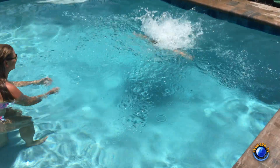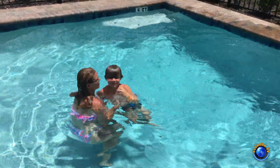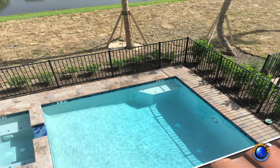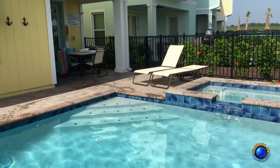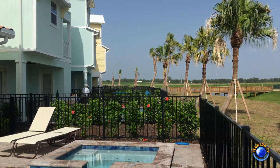Outside at this particular 3-bedroom home, guess what? It's got its own little swimming pool, and I loved it. Was not sure how I would feel about that because, hey, there's the main swimming pool, but it's nice to be able to, late in the evening, just swim in your backyard, late at night, or even in the morning.